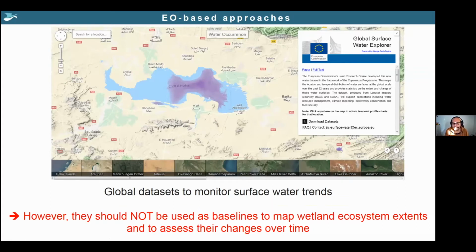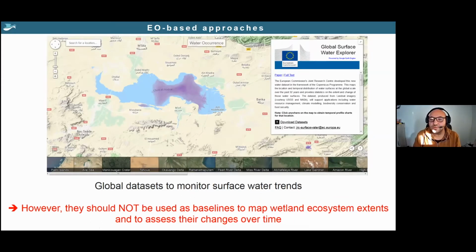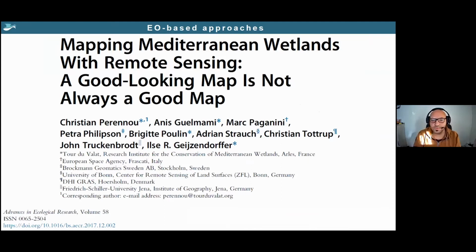For example, we can see here the global data set provided by the Global Surface Water Explorer, which is a very good and reliable data set on surface water, but it cannot be used as the only basis to map wetland ecosystems at wide scale. If you want to know more about these common confusions and challenges, I advise you to read this article that we published 3 years ago with many colleagues on the challenges we are facing in mapping wetlands using Earth observation.